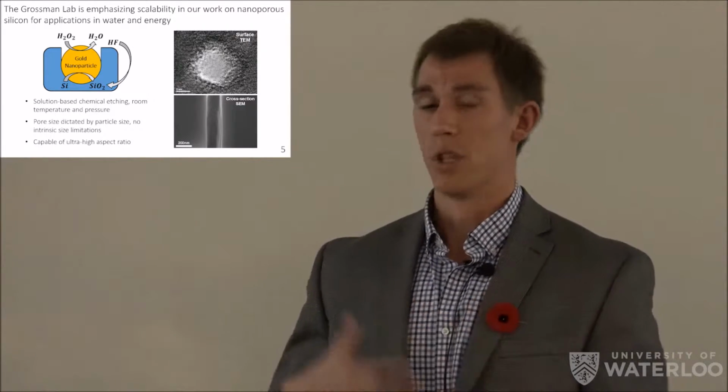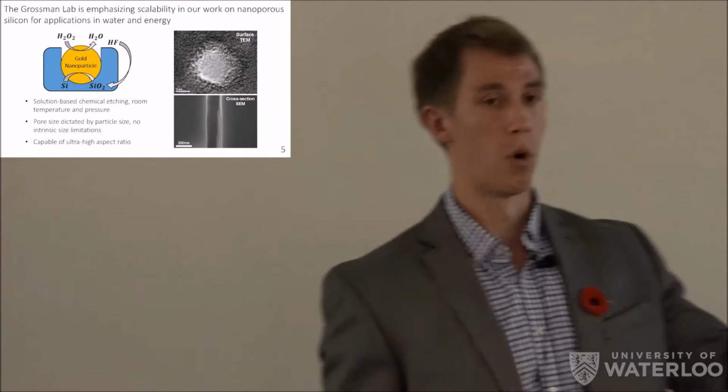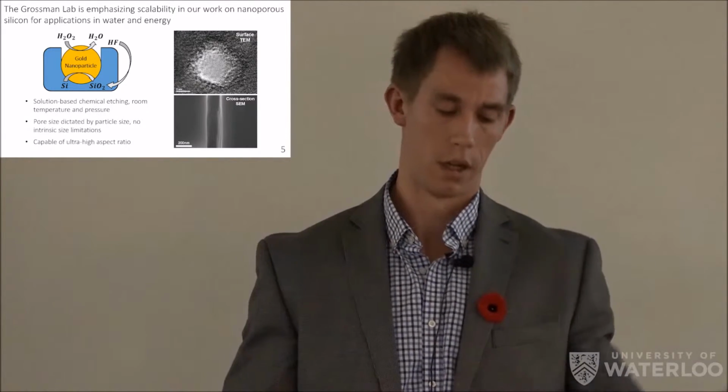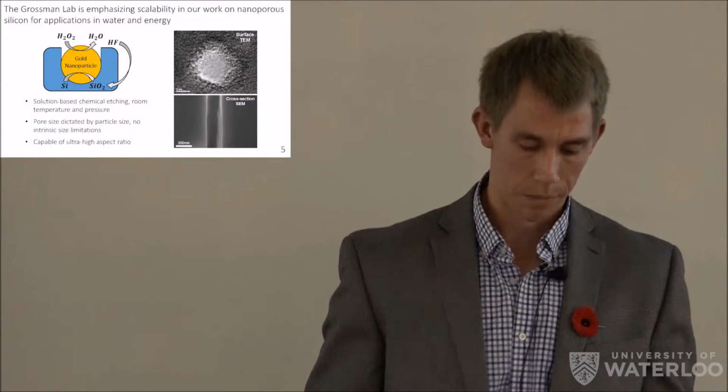And it turns out to be a continuous process in that you're actually attracting the particle to the bottom of the pore as that pore is created through van der Waals interactions. So the particle acts as your nano drill bit, self-directed going down through the silicon in a very anisotropic fashion in line with the crystallography of the silicon.